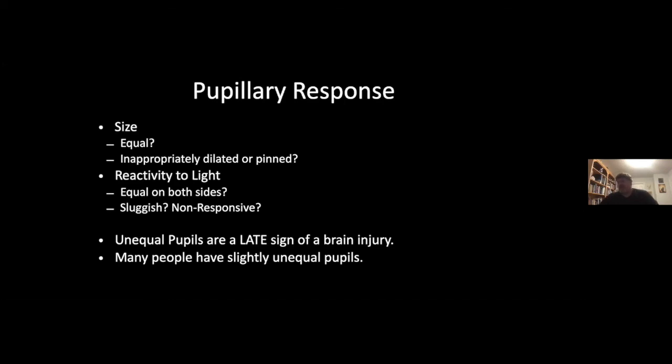Unequal pupils are generally speaking a late sign of brain injury, as are sluggish pupils. There are other things that can cause unreactive pupils. There are other things that can cause sluggish pupils. But in the context of a head injury and someone who we think their primary problem is a head injury, unequal pupils are generally one of the later things that we see. They're normally a very bad sign. They're not diagnostically optimistic for a positive prognosis for a patient.